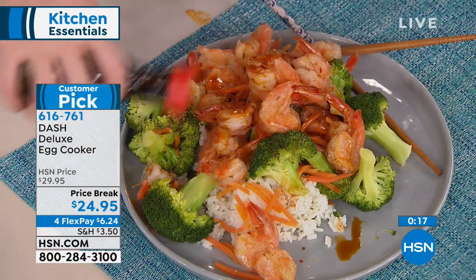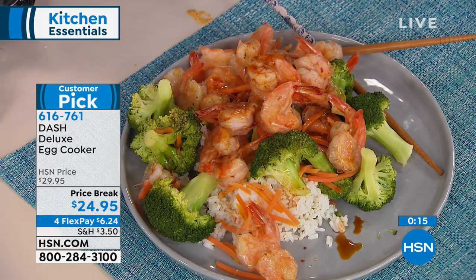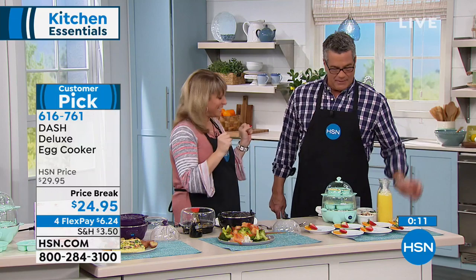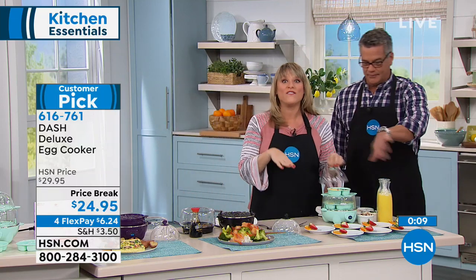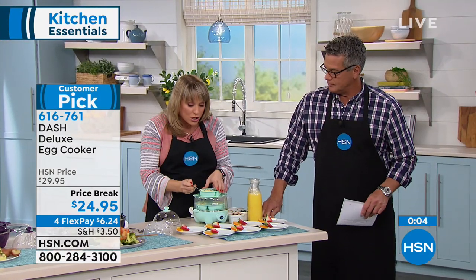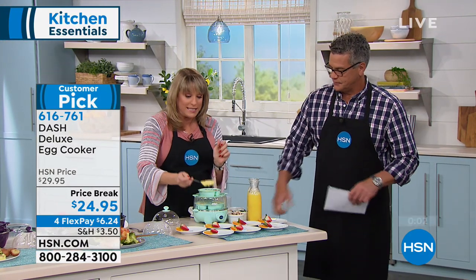Look at that delicious lunch you could make at work. Better than fast food. You'd be the envy of everybody in the office. Oh, yeah, they'd be like, what are you cooking? All right, so our last demonstration, we have these little mini omelets. We've used our poaching trays to do these little mini personalized omelets, about 70 calories each omelet.